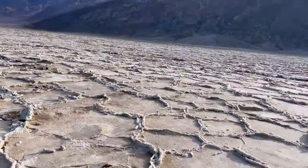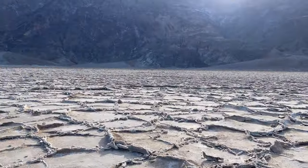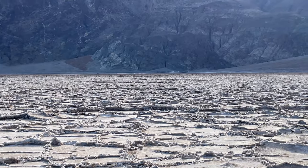And I've walked a long way out. The cars are way over there. So I'm like a mile and a half out. But this is where the salt formations are best because they haven't been trampled all over. So I came out here and shot this morning.